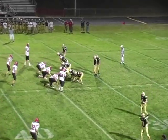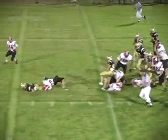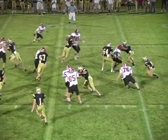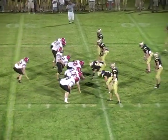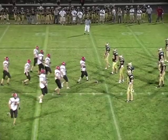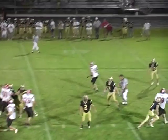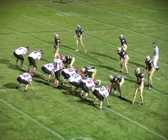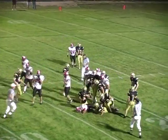Got first and 10, ball's out to the 34-yard line. First and 10, ball at 49-yard line. He takes over at the Hawk 46-yard line after the fumble. First and 10. Second and 10. We're still in the middle of the field. At the 24-yard line. Over on the right half. The 24-yard line, we got second and 10.